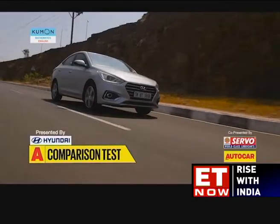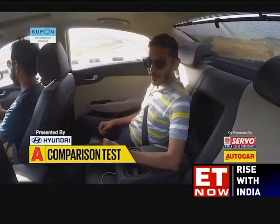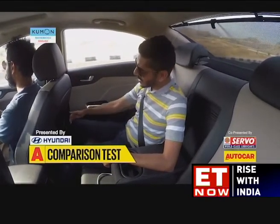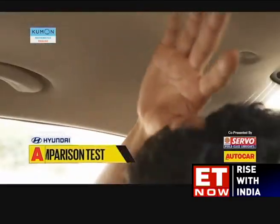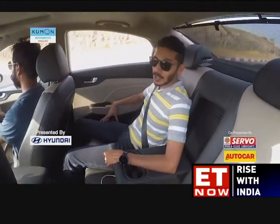But unfortunately, some things have not changed either. For instance, the space back here is not that much more than it was in the previous car. You see, legroom is just about okay for this sort of car. Omkar, who was driving, is 5'10", and headroom is not that great either. If you were a taller person, you might have a bit of trouble back here.